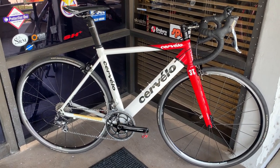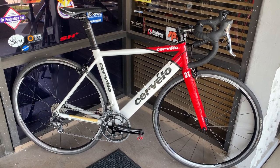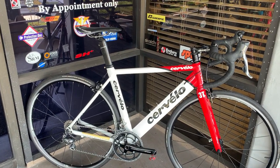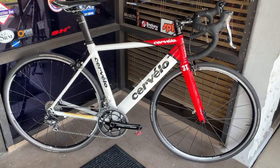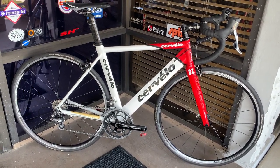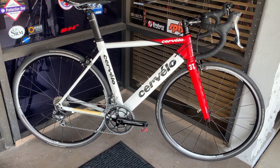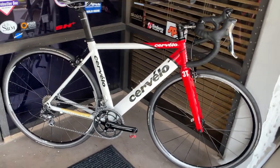I've just done an overhaul on this. All new cables, all new housing. This is a very, very good representation of what the bike would have been like in 2010, because it is just in really, really good shape. The gentleman has had a couple of kids over the last 4 to 5 years, hasn't been riding much, is motivated to get back on the bike, and so we've done a lot of work here. But let's just go over a few things.